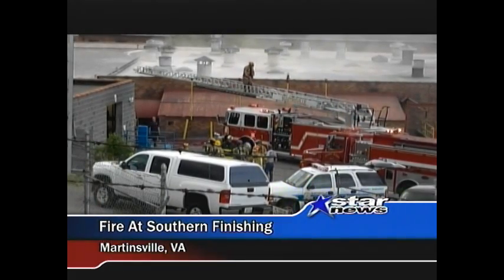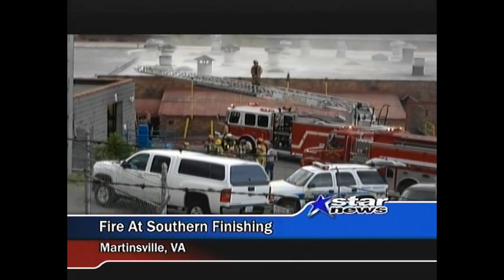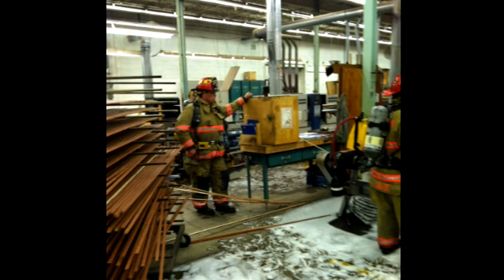Anderson says the point of origin was quickly determined to be a machine in the finishing room of the facility. This particular machine is one that was designed to stain the wood product. They would send the wood product through, and they had several spray guns inside of the machine, and that was part of the problem involving the fire itself because of the chemical that was burning.